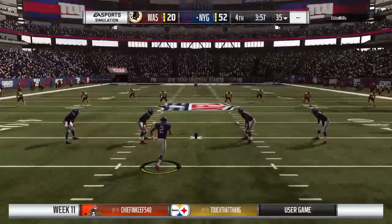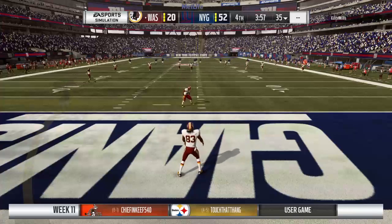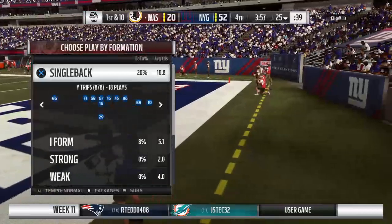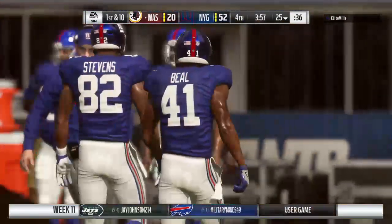Rosas now to kick this one away. And they will not get a chance to return this one as it's through the end zone for a touchback. And here come the Redskins now.